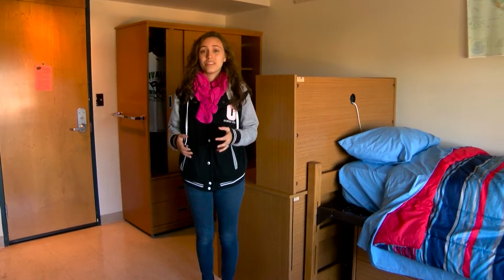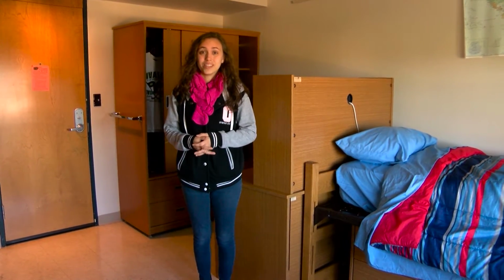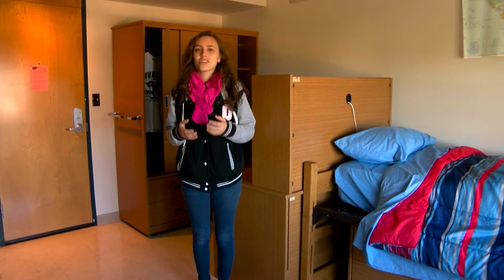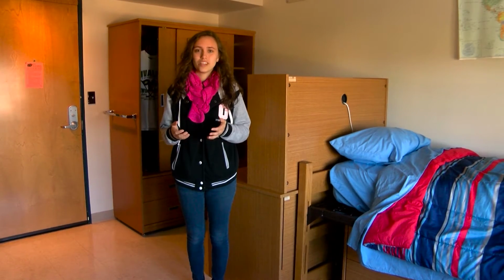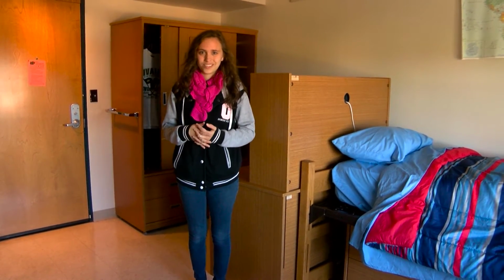Right now, we're in one of the residence rooms that we have on campus. This is Hart Hall, but we have 13 residence halls that you can stay in here at SUNY Oswego. And as an incoming freshman, you'll be guaranteed a spot in one of these residence halls.